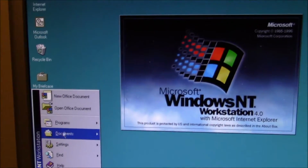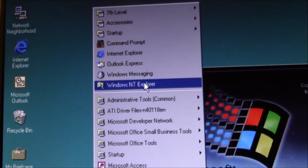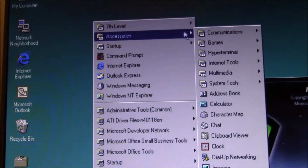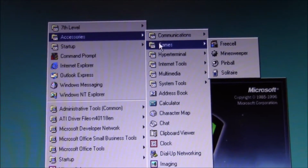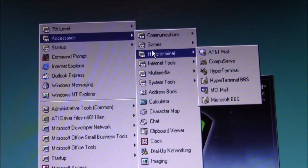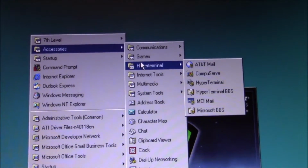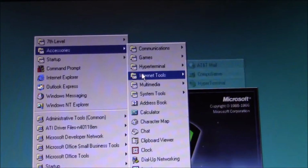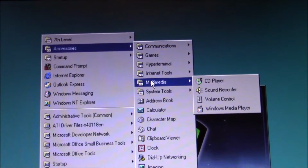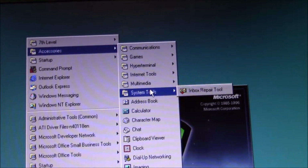Alrighty, back to our old pal, the start menu. So we got NT Explorer, which is just, you know, exploring your files. Startup, which is empty. Accessories. And NetMeeting. We actually have some games on here, including pinball, which has always been one of my favorites. And if I wasn't one-handed right now, I would totally play it. AT&T Mail, MCI Mail, HyperTerminal, how exciting. Web Publishing Wizard. We actually have some multimedia tools, and I should see if I can find some of my MIDI files, because those would be kind of fun to play on this.